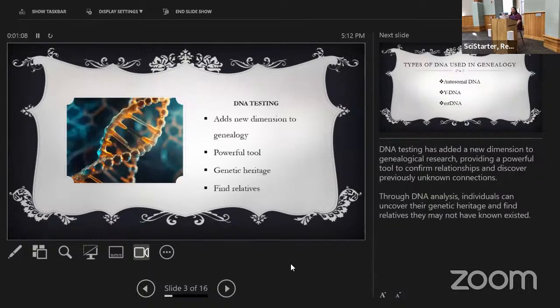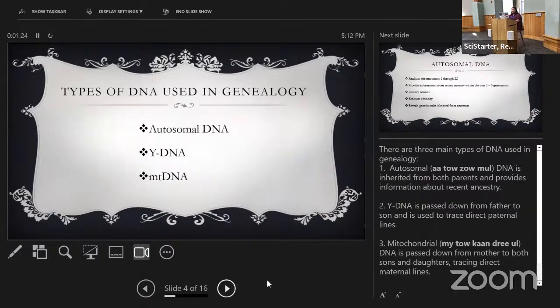A powerful tool to confirm relationships and discover previously unknown connections. Through DNA analysis, individuals can uncover their genetic heritage and find relatives that they may not have known existed. So the types of DNA used in genealogy are these three.